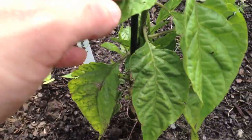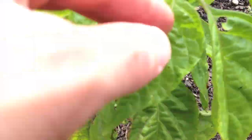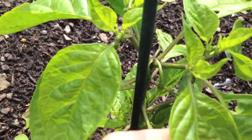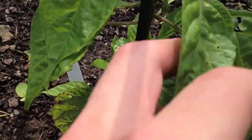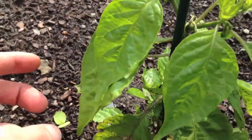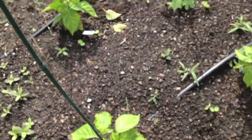Here's my Douglas, and this is probably one of my favorites too. It's got not a lot of lateral growth, but there's like a dozen or two dozen flowers starting on this one, and I'm a picker. I pick off the flowers until it gets to a certain point, but now that they're in the ground, I'm just like, whatever, man. I'd be picking all day long. So very happy with this one.